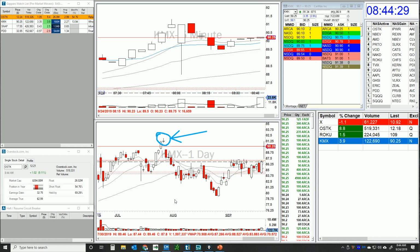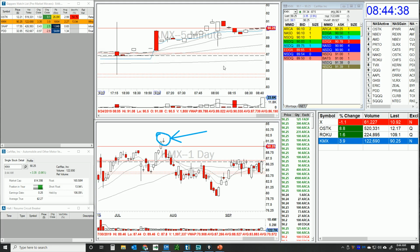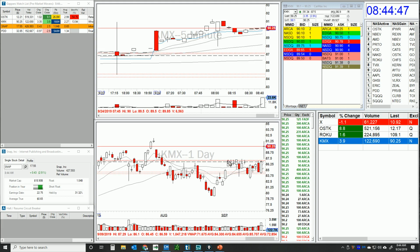So this one piqued my interest early this morning, even when it had no volume, but now it's getting enough. It's coming up on the scanners. CarMax often doesn't have a lot of volume pre-market, typical NYSE stuff, but I'll definitely have this on my list today. Yeah, definitely, as well. As you can see here, also breaking out of this prior resistance, gapping up nicely. So that'll be good to watch this morning.